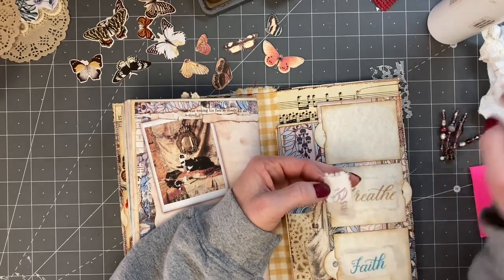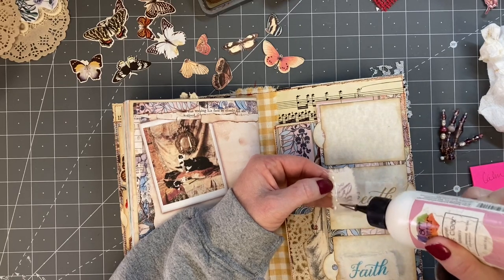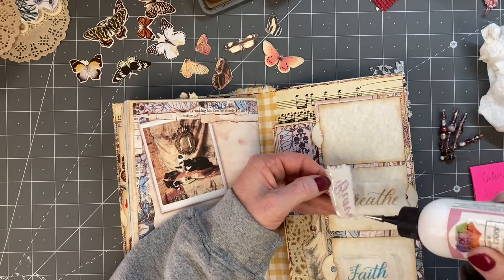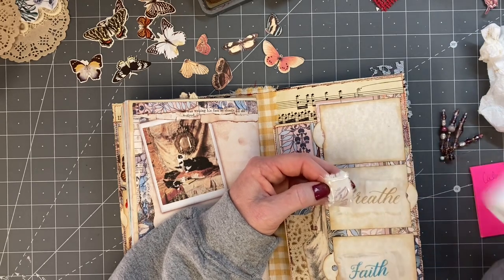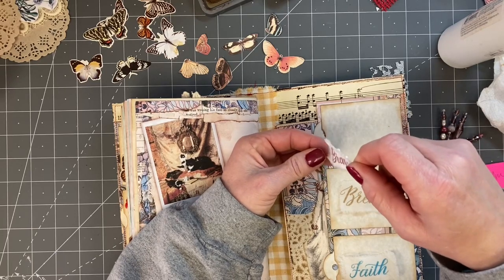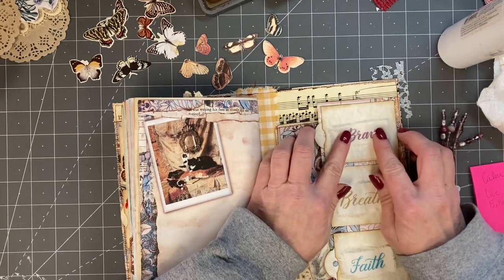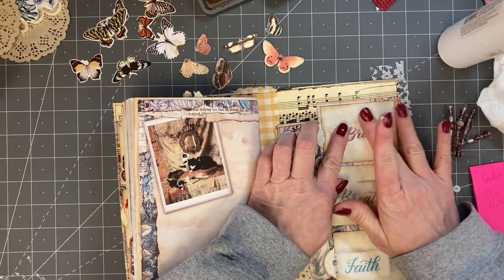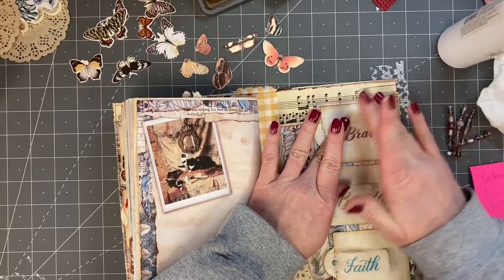I think today all we're going to have time for really is gluing these on and then kind of picking which ruffles we're going to use, because I think for the most part the decorating per se is not done, but the big elements are done, right?